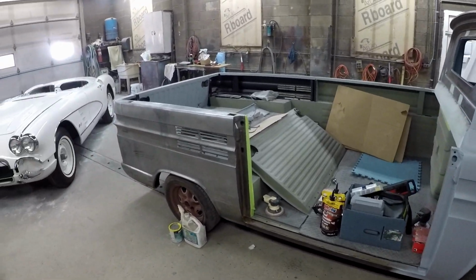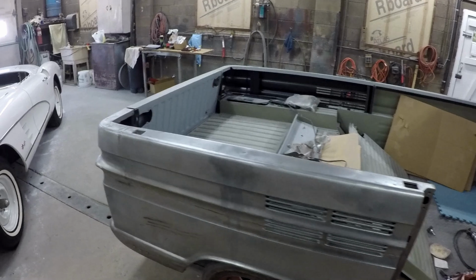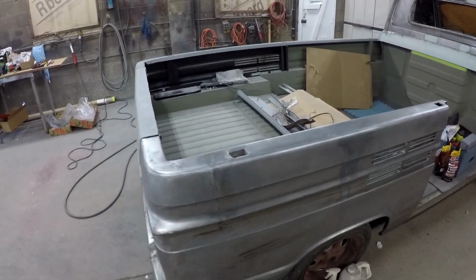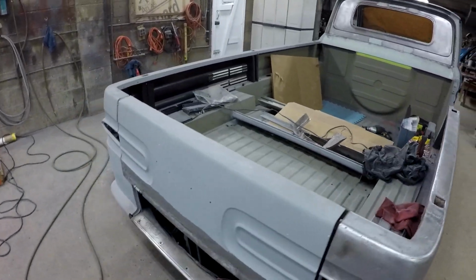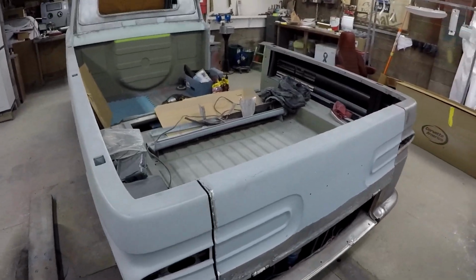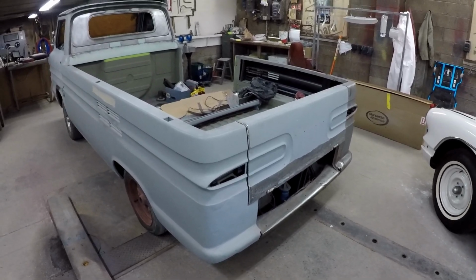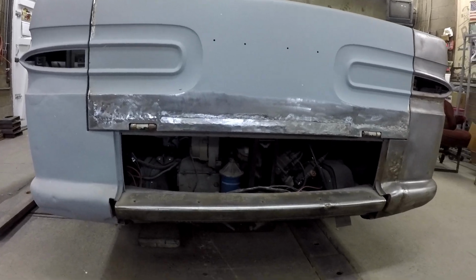These have the same air-cooled flat six style engine as the cars. The truck engines are a little bit different, just for truck duty. I think different cams for better torque. But like I said, it's the same arrangement: air-cooled flat six, like the Corvair cars.